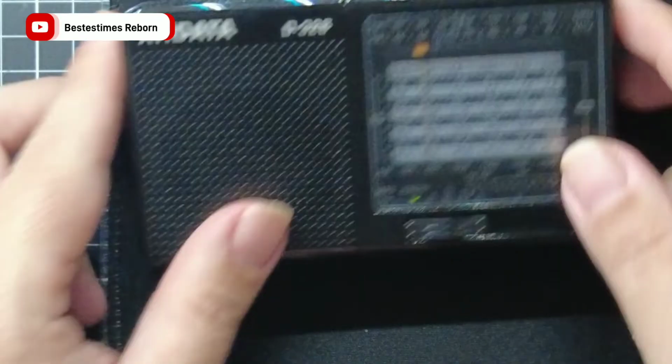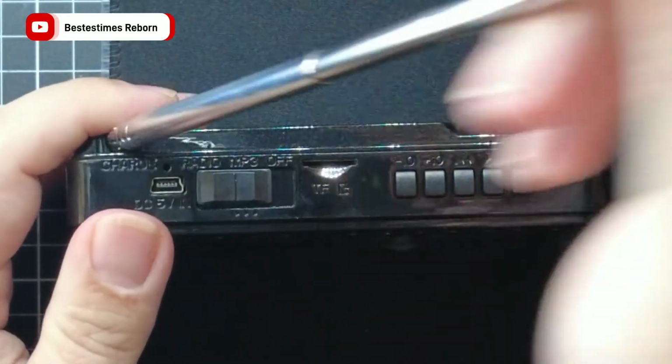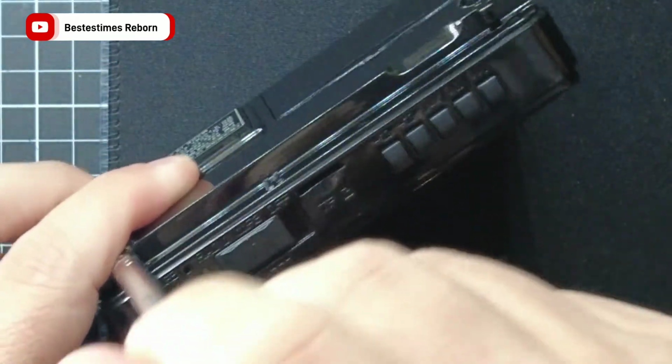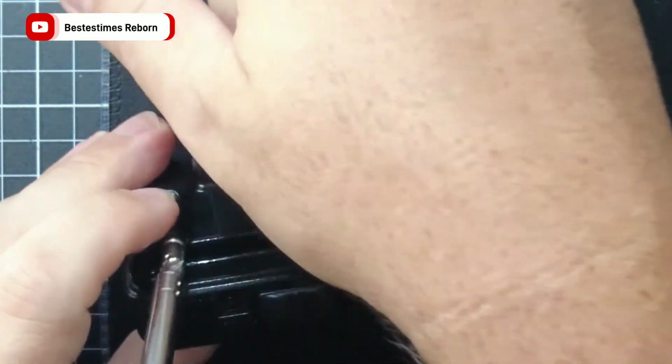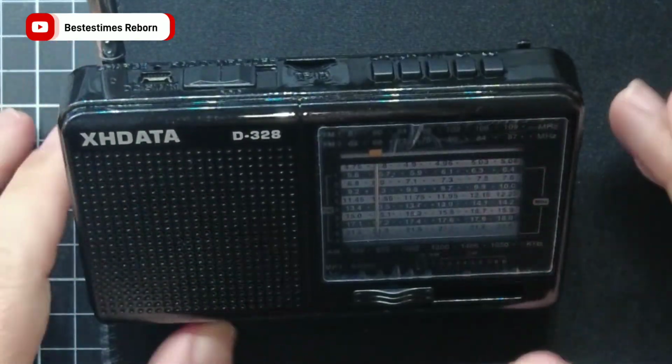Yep. Because we're close to the computer, we may have a bit of an issue with interference. It's 360. Let's get this around and get this kickstand out. I'm trying not to be rough with it. I don't believe in being rough with things.